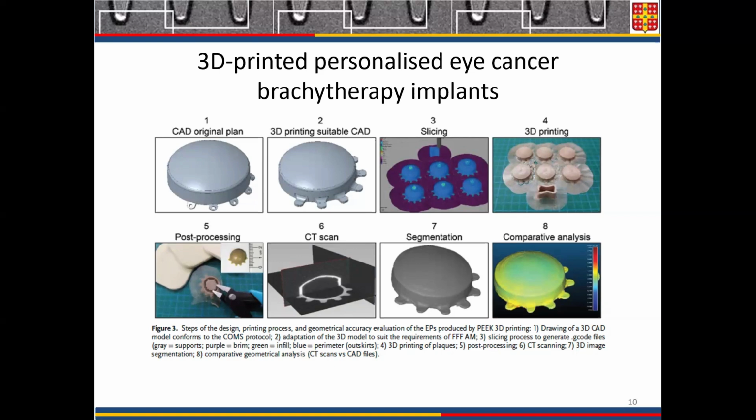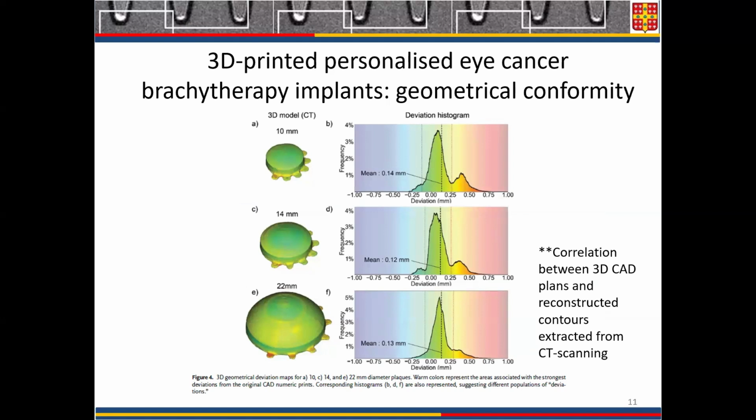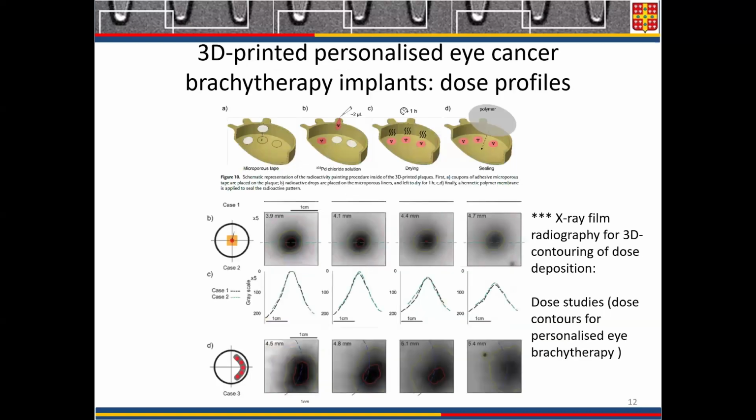So we have developed these kinds of geometrical comparison tools, which are extremely useful for what we do in terms of conformation. We want to reach a certain level of geometrical compliance, because if it is not compliant with the regulations of medical physics protocols, it's not going to be applied in the patient. So this is an important aspect of what we do. And then we develop some workflows to place the radioactivity in certain patterns inside of the implants.